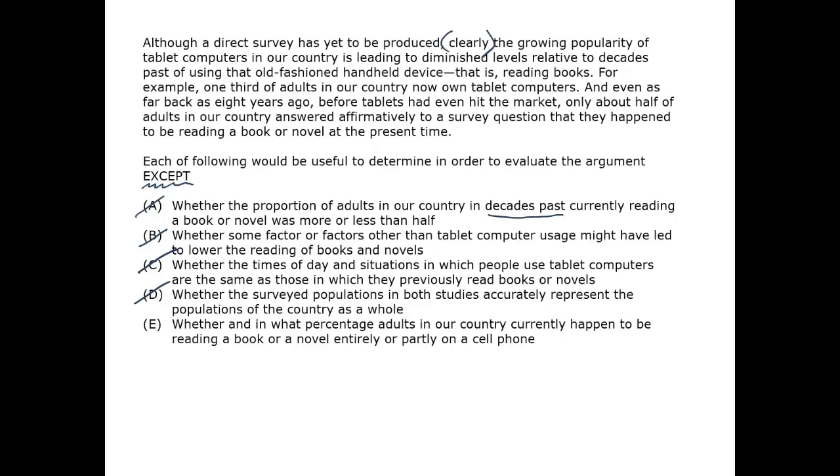We read E and almost think we've made an error because E too might sound right. It was one of our predictions. Are people actually reading on tablets? But E has a defect. It mentions cell phones, not tablets. Reading on cell phones is relevant to reading, but it's not relevant, as presented at least, to the question of whether tablet reading is supplanting book reading. Therefore, the correct answer is E.